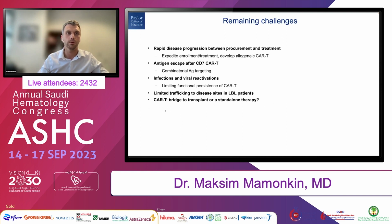And finally, is this destined to be always a bridge to transplant, or can we use that as a standalone therapy? We need to accumulate more data, and I think current evidence suggests that the lymphoablation is not catastrophic, which raises the question, can we actually do it as a standalone and not mandate a transplant after this?